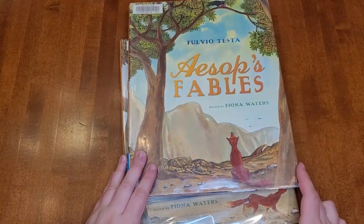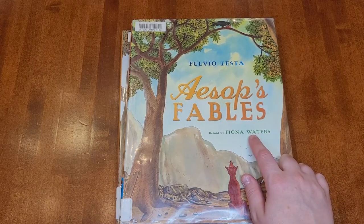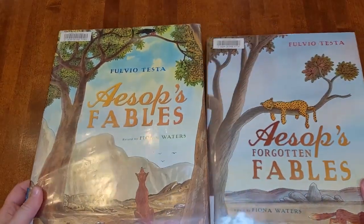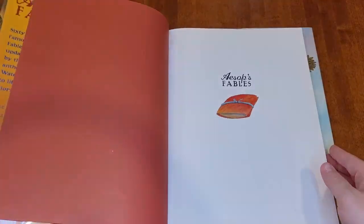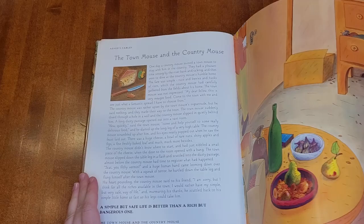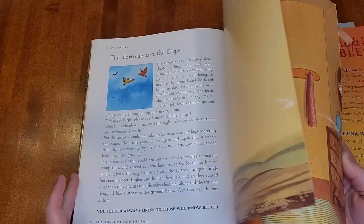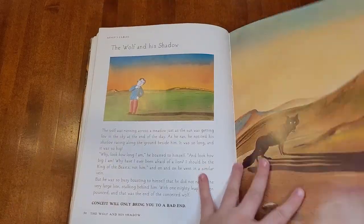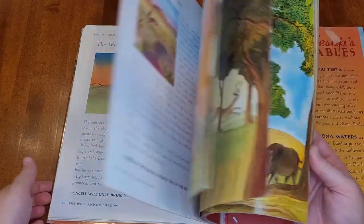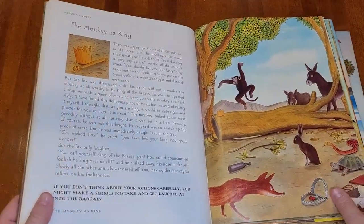This next one I had really high hopes for, Aesop's Fables, retold by Fiona Waters. I think she compiled the poetry collection that I really like, Sing a Song of Seasons. And she has two books, so this is a lot of Aesop's Fables. But when I was actually reading through them, the stories themselves are fine, but the illustrations are just so cartoony, especially the people. Let me see if I can find a page with a person on it. I just really, really didn't like that style. And this retelling was fine, but it didn't make up for how cartoony the illustrations were.